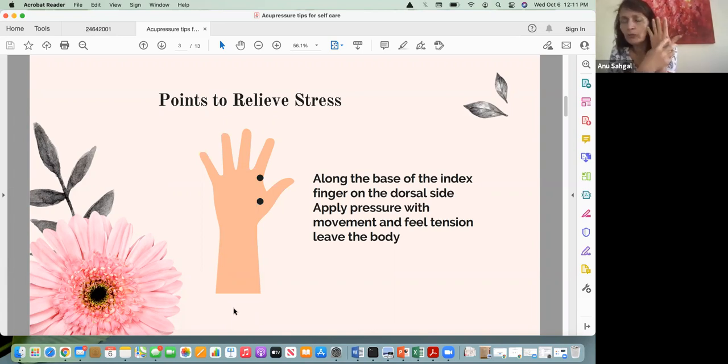I'm just showing you the 2 points that I would needle as an acupuncturist, but when you're doing acupressure, you have more freedom and you can go all along, because as an acupuncturist, I'm not going to put so many needles in you. You will automatically find that when you're closer to the junction here or here, the points are more sensitive. Those points are really good for relieving stress and tension from the face and the forehead, or even anxiety when you feel it in your chest.